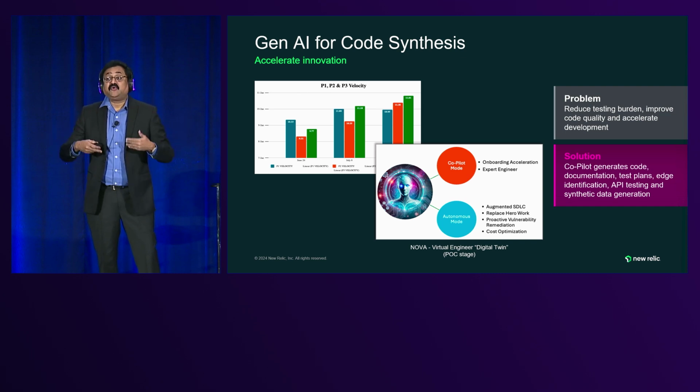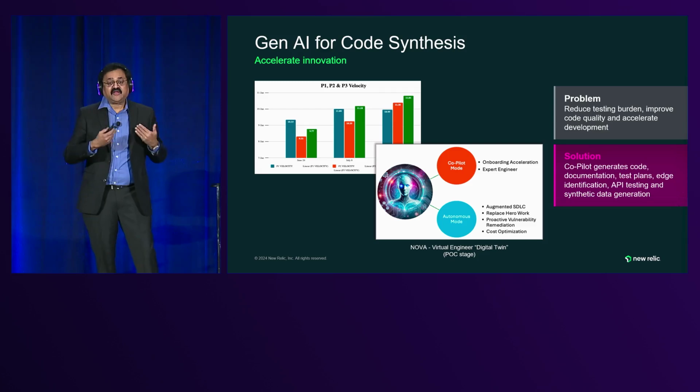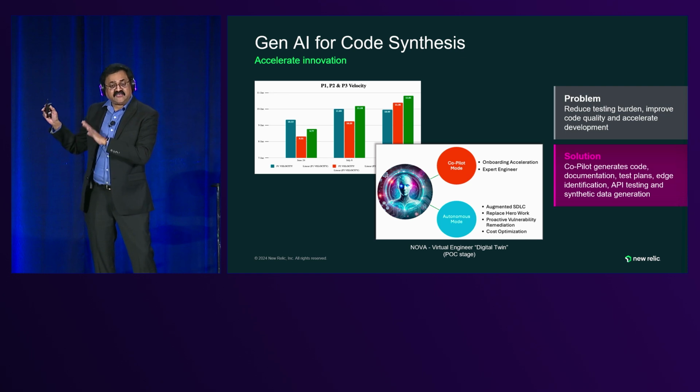For example, we now have an integration with Amazon Q. There are other products like Salesforce and other things that we use. All of them are going to bring their own agents, and we actually talk to them. But the end user is going to talk to one particular agent. That is the Nova agent. That is the New Relic agent that we have in-house.